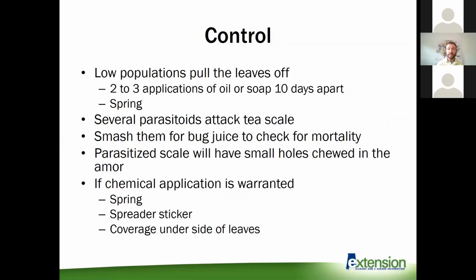So if you see some of these, you can pull them off. That'd be the best thing to do first. 2 to 3 applications of an oil or soap, normally 10 days apart in the spring. Again, a lot of the parasitoids attack these, so if you can, stay away from anything that might harm those. If you are going to use chemical application, a spreader sticker really helps out, especially because of that waxy coating on those leaves, and try to get them on the other side of the leaf if you can.